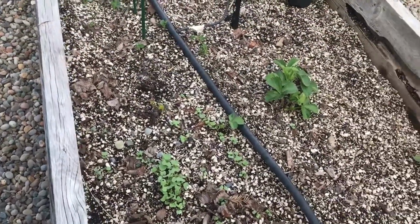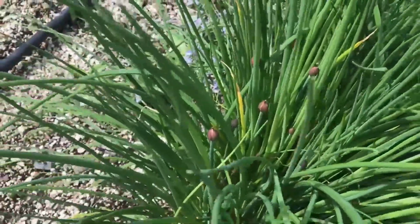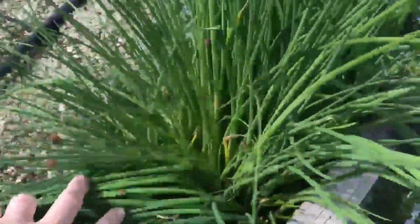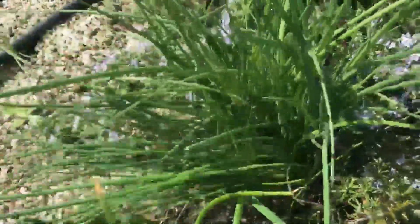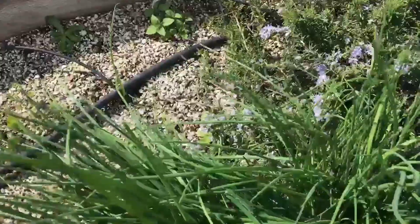My chives look really pretty, and they're getting flowers on them. I'm pretty sure this is garlic chives, but I planted them so long ago, and they've overwintered fine, and they're spreading, and they're just gorgeous. I need to come out here and cut some and use them. So I think eggs are on the menu this week with some garlic chives.